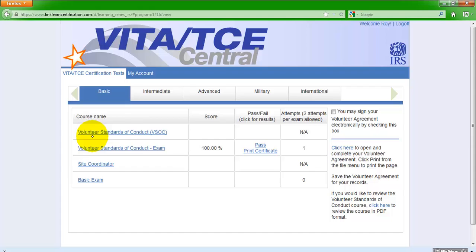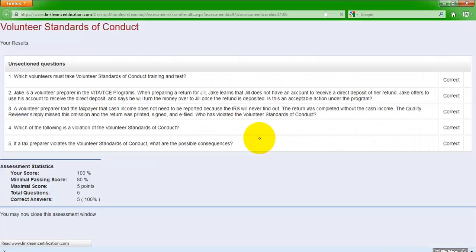You can go through the training here. You can download some PDF files here for standards of conduct and review it, something like 20 pages. And then you can go online and take the test here. In fact, I'll show you the test questions. Here are the questions, and you can see I got it correct, but they don't even tell you what the correct answers are. Okay, pretty much the same as the previous year.